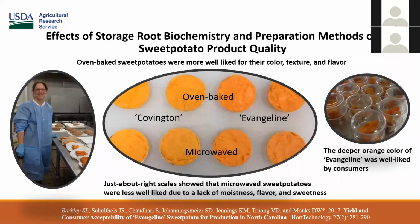In another study then along those same lines of trying to kind of speed up the cooking process for sweet potatoes, we evaluated a couple varieties to see if the Evangeline variety could perform better as a microwaved sweet potato compared to oven baking. It was thought that this might be the case because this variety was developed with a higher sugar content in mind. And so this was a study, again, in collaboration with our partners in the Department of Horticulture, who grew these Evangeline and Covington both in North Carolina. And then we evaluated their chemistry, and also their sensory properties using a consumer panel, using a hedonic scale for liking. And what we found was that generally these two varieties were equally well liked, although the Evangeline was more well liked for this deep orange color that you see.